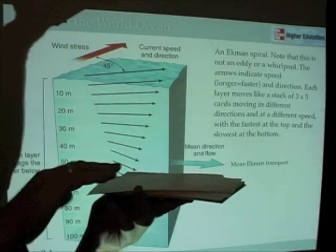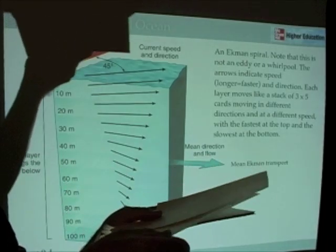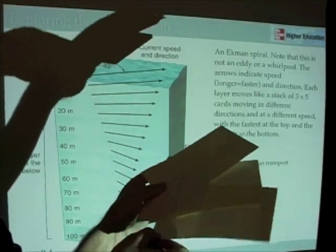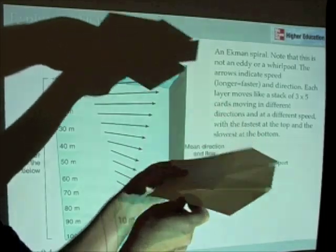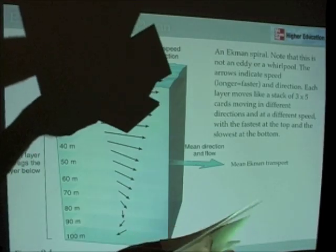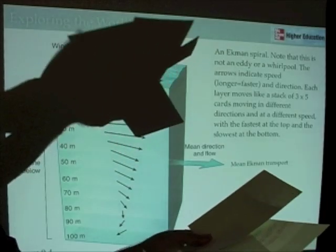So if the wind's blowing across, this card will move out slightly that way. The layer beneath it move out in that direction. The layer beneath it, move out in that direction. It's kind of hard to see on camera here. The layer beneath it will move in the other direction.